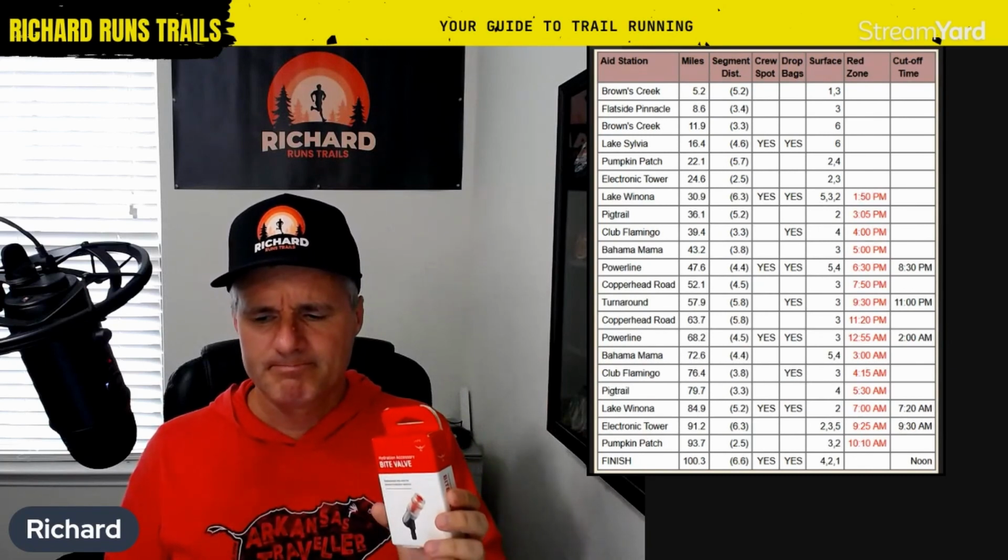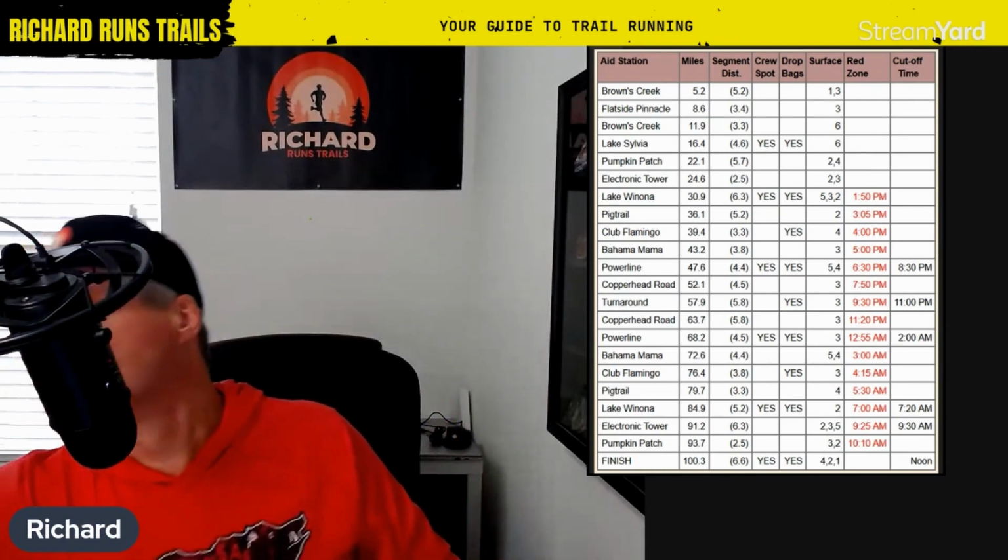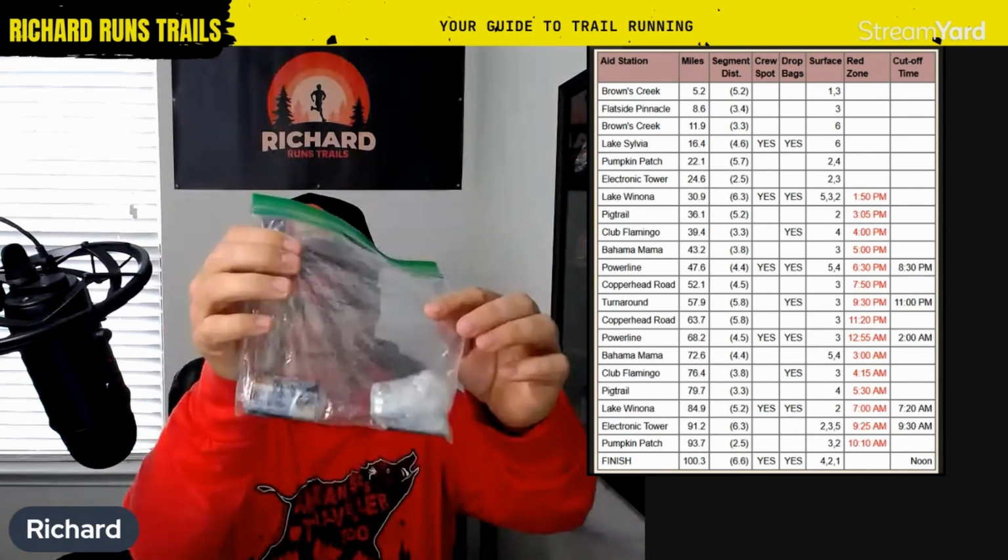What I'm gonna do now is, these bite valves are real small. I'm gonna start carrying one. I usually carry this in my drop bag. Well, my drop bag was at mile 60. So what would I have done if that happened to me earlier? So I'm gonna carry an extra bite valve inside my battery bag.